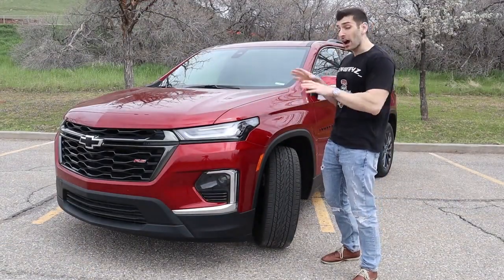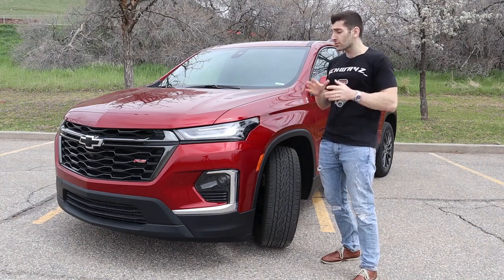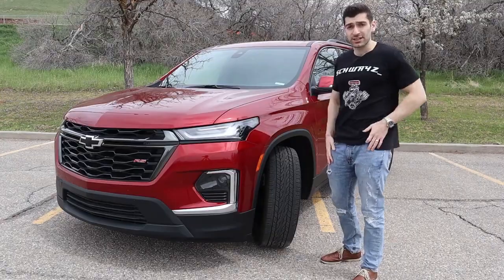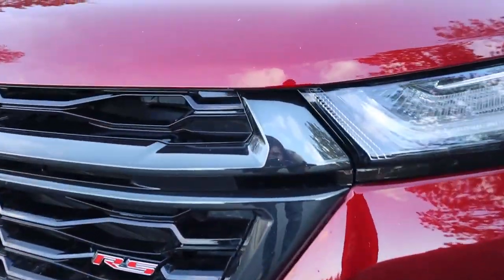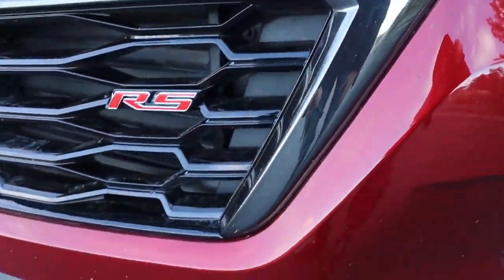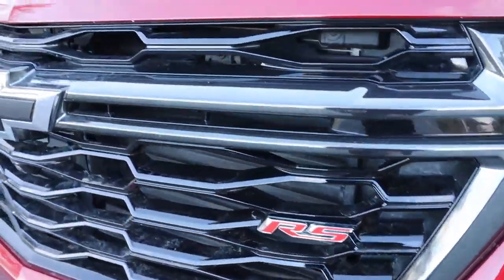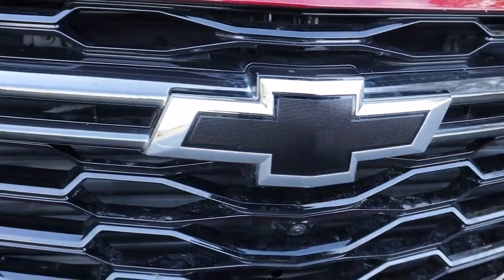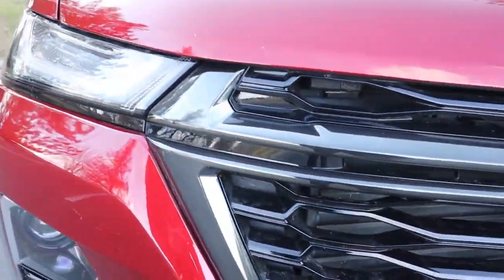Now, I've already mentioned what they updated with the 2022 facelift, so now let's briefly discuss what's included in the RS trim level of this particular tester. The Rally Sport trim adds a few styling cues on the inside and outside which make the vehicle look sportier. Now, it is strictly an appearance and amenity package and does not alter the way this vehicle drives or accelerates.